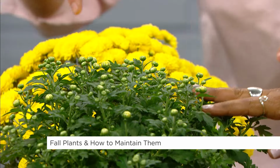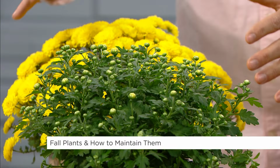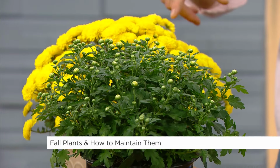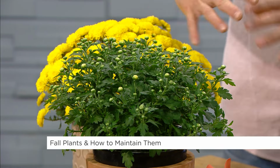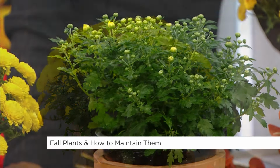They're not as pretty when you buy them like this, Owen. That's right, they're not, but you're gonna get a very long show. This is gonna stop blooming in about a week. This, you're gonna get weeks of show out of this. So it's gonna start to open up and then it'll be in full bloom, works way better.